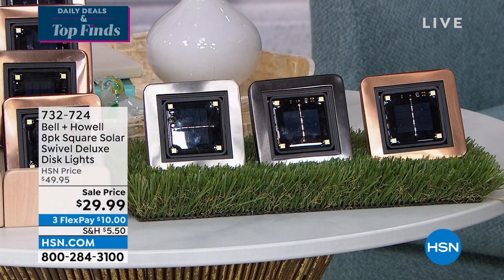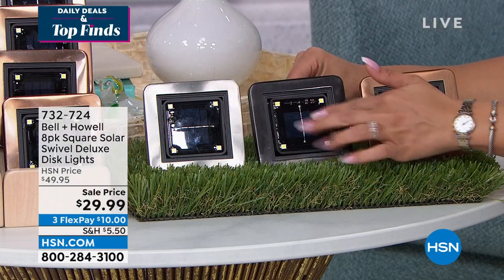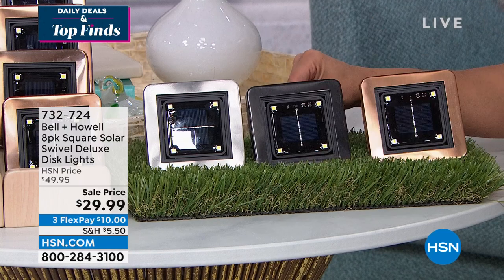732-724 is the item number. Remember, if you want that black, a little more than 200, about 800 in the bronze, and then a little bit more in that stainless steel. And remember, it's all in the swivel. And then as soon as I tap it, whoop, then it goes on.